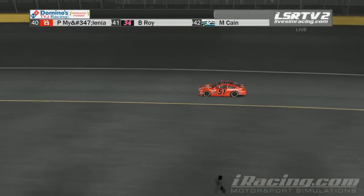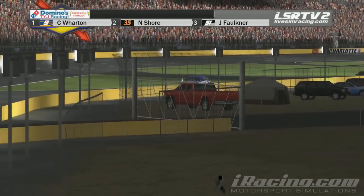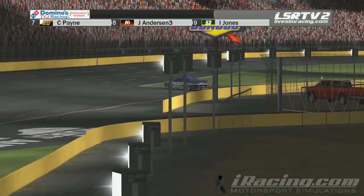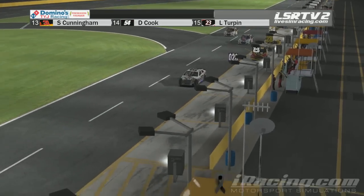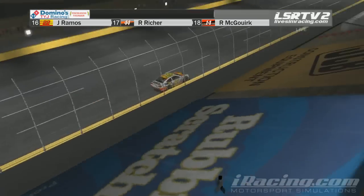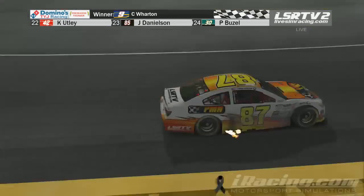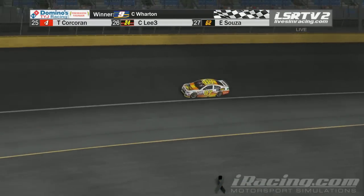Definitely. With all the cautions and mess at the beginning of the race, the second half there with pit strategy and whatnot, that was a good one to watch. And just got word the 87 did not take enough fuel. There you go. That'll do it. Corey Wharton, your winner tonight here at Charlotte Motor Speedway. We hope to talk to him and the rest of the top three right after this.